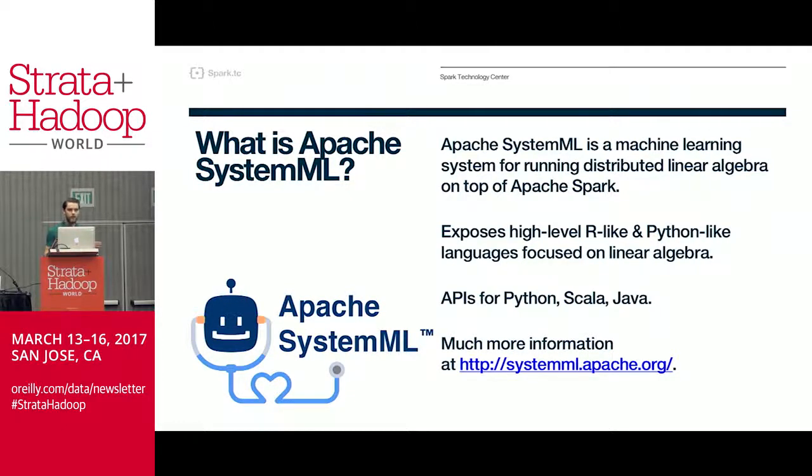Apache SystemML is a project for large-scale machine learning in a distributed environment. Essentially, the project exposes high-level languages in either R-like or Python-like flavors. That means we pull out the linear algebra portions of these languages and expose them to the user, so the user can write their algorithms in the form of math and then supply hardware and it will automatically scale up the algorithms. And we work pretty closely with Spark.